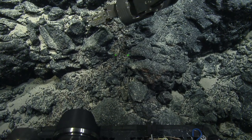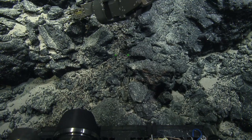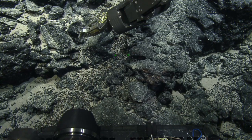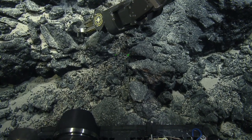Where do you guys want this one? In starboard bow box, either C, D, or F. It depends on the size. Looks like it's stuck in there, huh? Yeah, it does feel pretty solid.